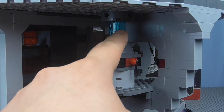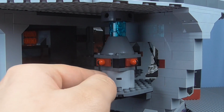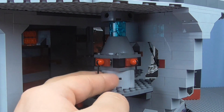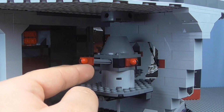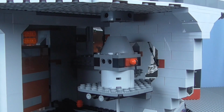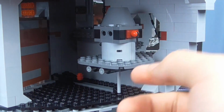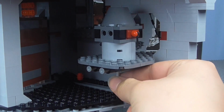Actually, you see this blue. This is meant to be the power feeding the main reactor. You pull this out, which is meant to symbolize you pushing the thing up, which they did in the film, and it falls down. That's pretty cool. I'm not sure if any of you noticed, but this thing in the bottom fell out as well. And of course, you want to put it back.